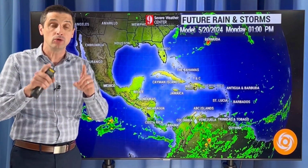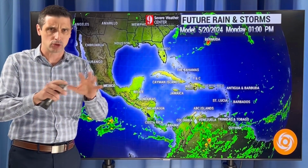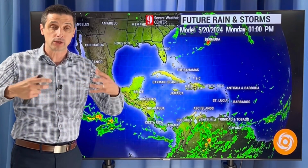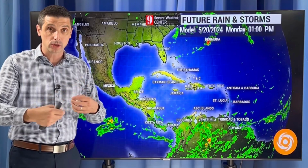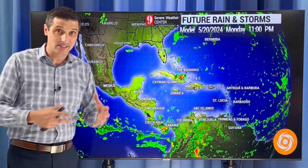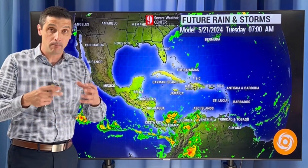And you can see it here too. The models are matching up. And I don't just look at the models. As you can tell, I look at the environmental setup and what's going on. But I've been watching all the models too, the European, the American, Canadian, and they're all seeing the same thing, at least somewhere in the Caribbean, a big surge of moisture.